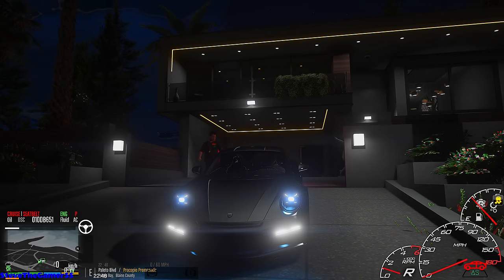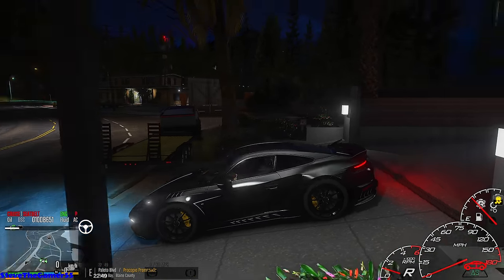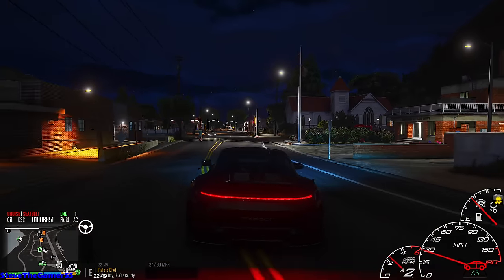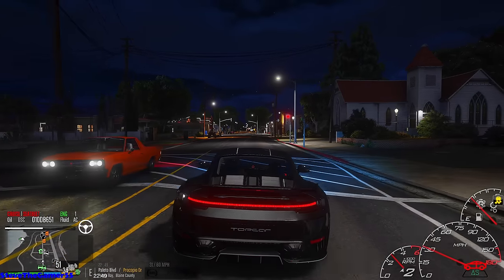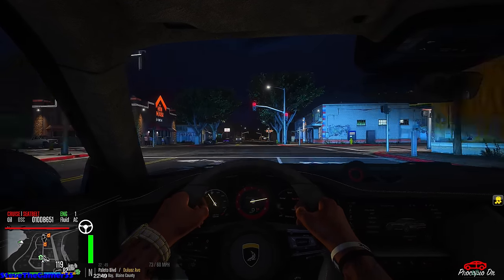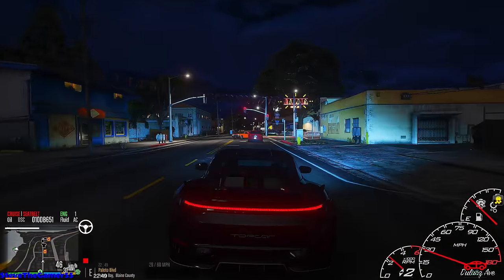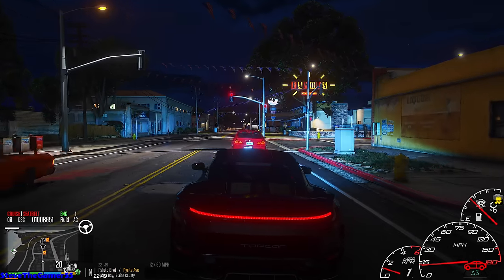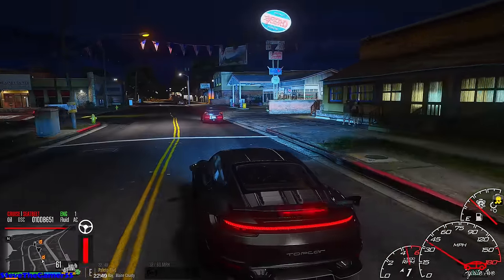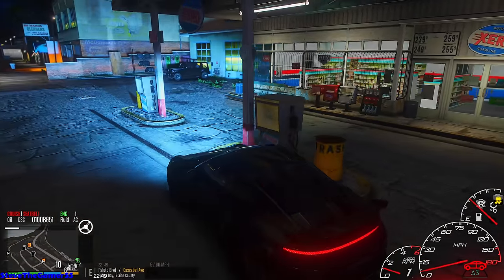All right, so we're going to be in town. I'm about to go get a haircut real quick. Once we're done, we'll trailer this Porsche over here. I need to put some gas in here too, man. It's been a while since we chilled in Paleto. Oh, this thing looks nice. Wow. It brakes too. To the other gas station. This gas station actually works.